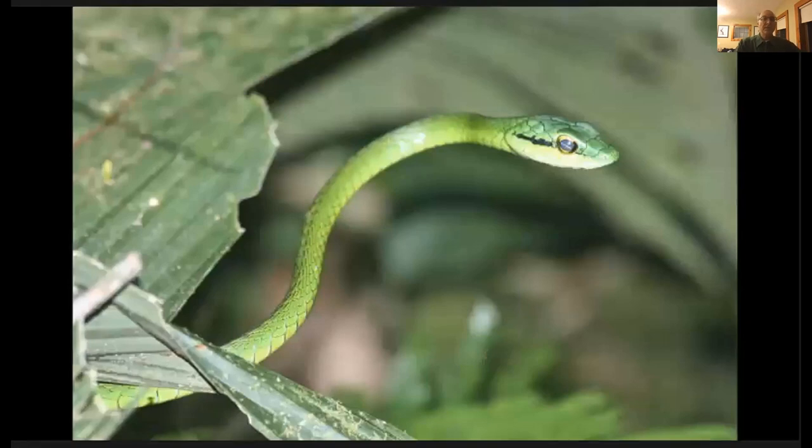One of the most beautiful snakes that I've seen is this incredibly thin green parrot snake, or commonly called the laurel. And this particular snake was probably almost 3 feet long and probably not much bigger than two pencils wrapped together for the entire length of its body.